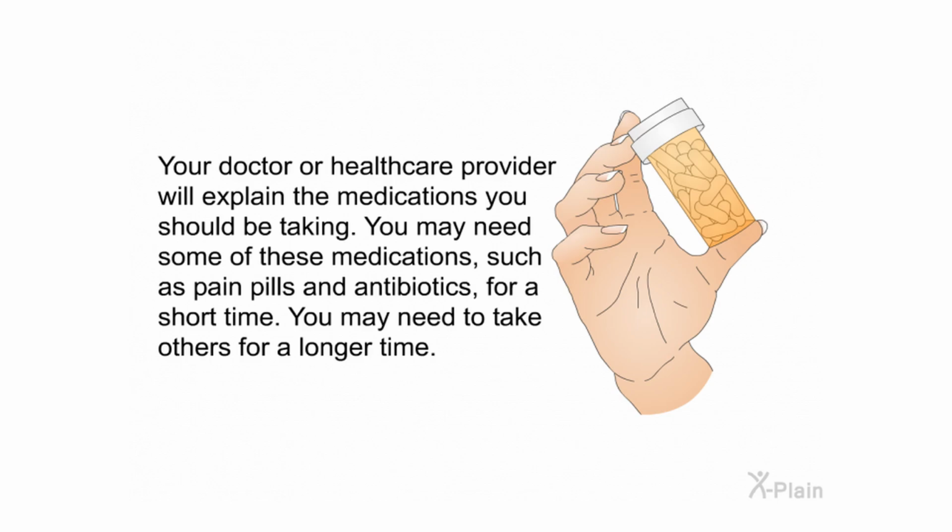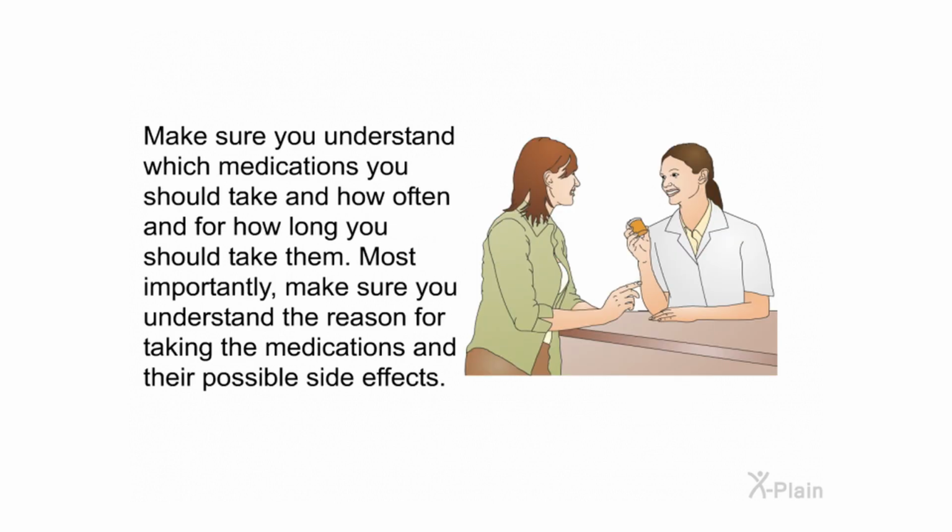Medications. Your doctor or healthcare provider will explain the medications you should be taking. You may need some of these medications, such as pain pills and antibiotics, for a short time. You may need to take others for a longer time. Make sure you understand which medications you should take and how often and for how long you should take them. Most importantly, make sure you understand the reason for taking the medications and their possible side effects.